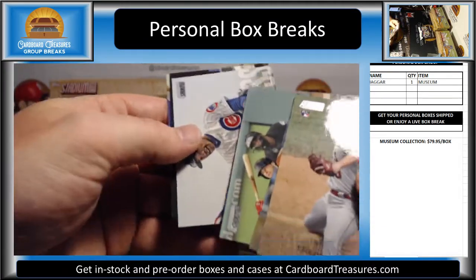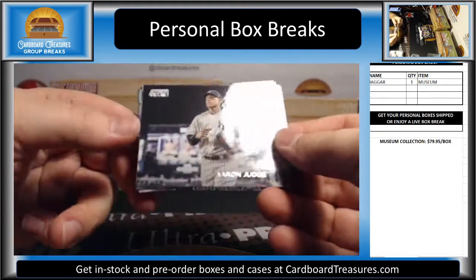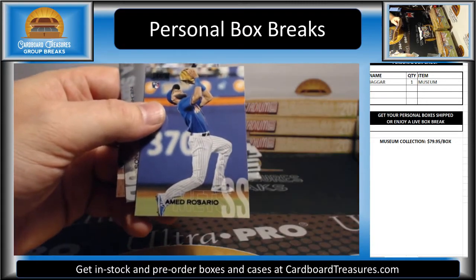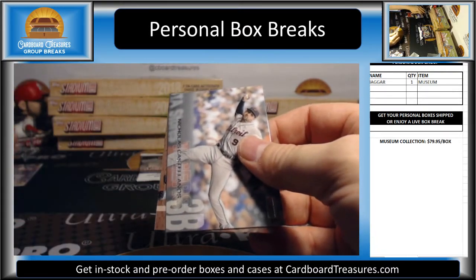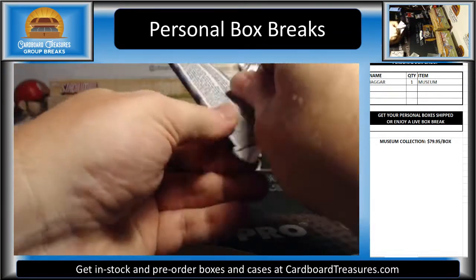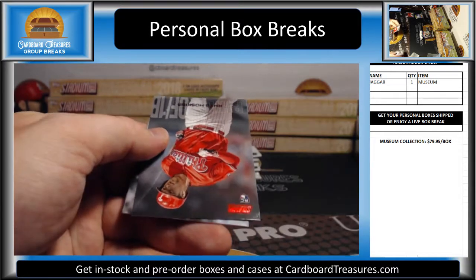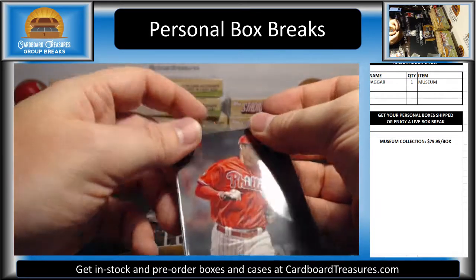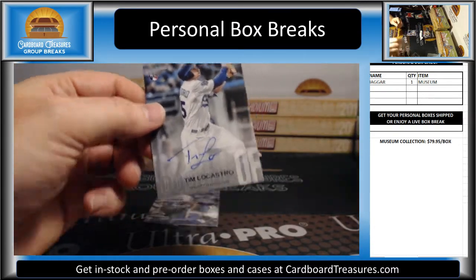Scribner, Hosmer, Benintendi. Really like that Benintendi action shot too. Addison Russell, Aaron Judge, and Black Foil, Ahmed Rosario. Nice rookie parallel. Nicholas Castellanos, Lance McCullers. Davis, Stevenson, Altair, Bellinger, and red foil, Rhys Hoskins rookie card. Nice one. And first auto, Tim LeCastro, rookie auto from the Dodgers.